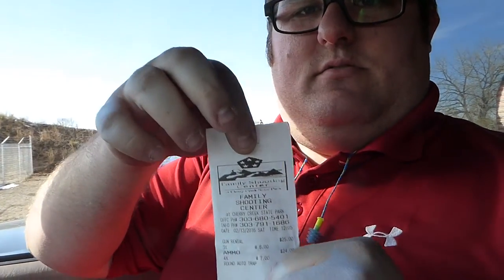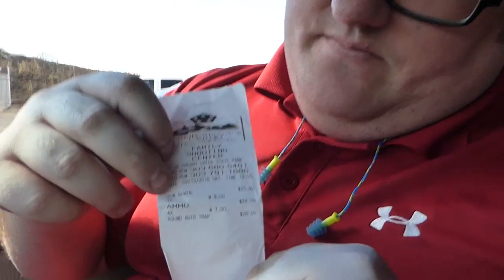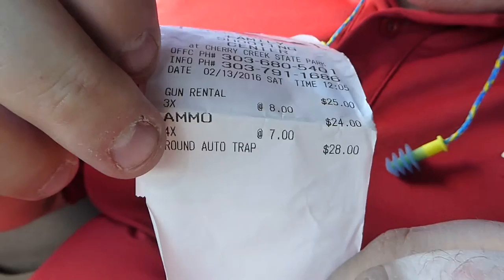I didn't actually pay a range fee for an auto trap. It was $7 a round for the auto trap. Well, then that probably is the fee for the auto trap. So that's a pretty decent price, $7 a round, plus each round is $25. And you pay like $7 for a box of 25 shotgun shells. And he actually is correct here. If you look at my receipt, there is no actual range fee or anything like that. As you can tell, it just gives you the rental of the gun, the actual ammo, and then the fee itself.